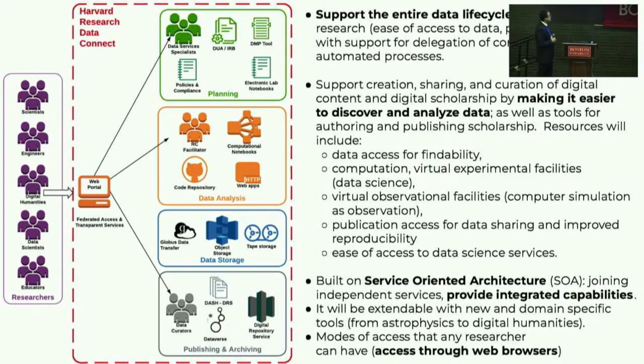We think that it should be service-oriented. That is, our system should have different services that can be plugged in when necessary. It needs to be modular. As you can see here, there is a lot going on in the background, but what the researcher needs to see is just one web portal, right? They need to log into one place where their data is, where they can compute with their data, where they can search it, where they can share it. Because if you tell a researcher they need to go to 5 different systems to do 3 things, they will not do any of that.